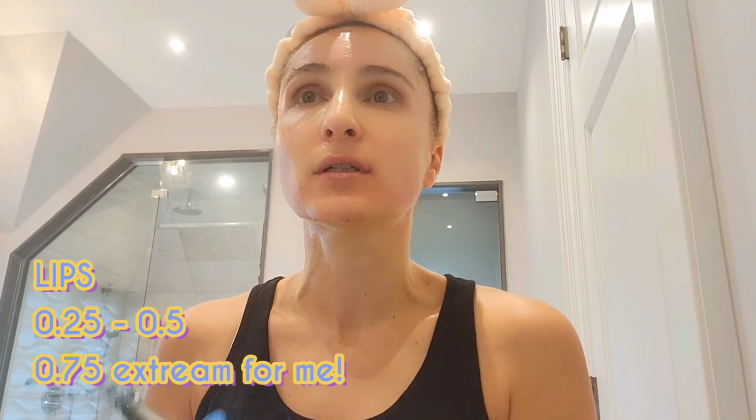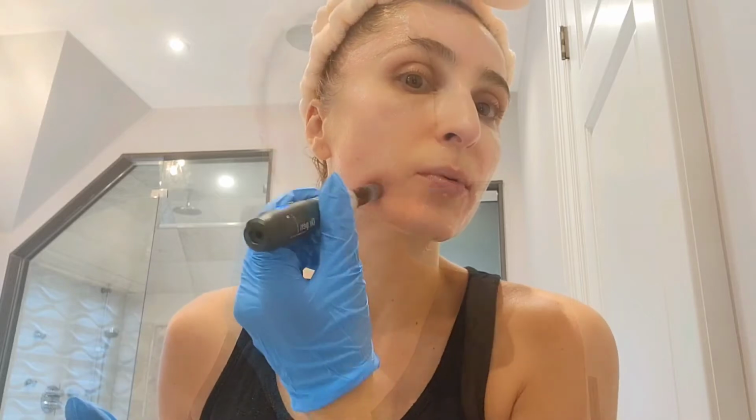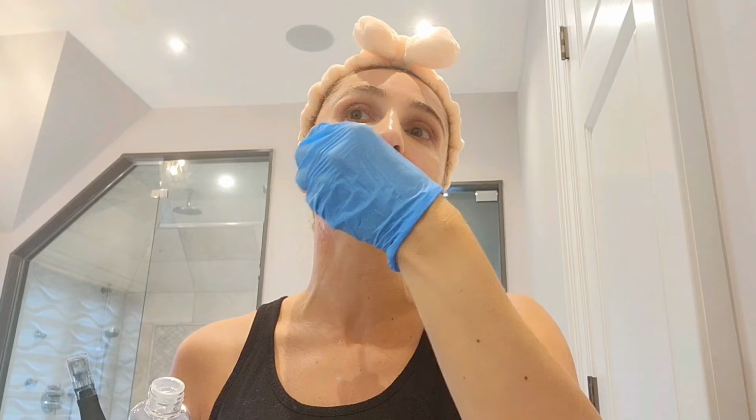Start with 0.25, and then if you feel comfortable and it doesn't bother you, go for 0.5. You see, I have more problems here, so I concentrate on this area more. And sometimes what I do, if I don't want to use a higher depth in different areas, and I have some problem areas, I just use higher depth on the problem areas and do that area at a deeper level. So basically I'm going to finish.